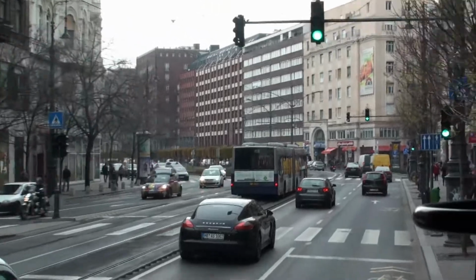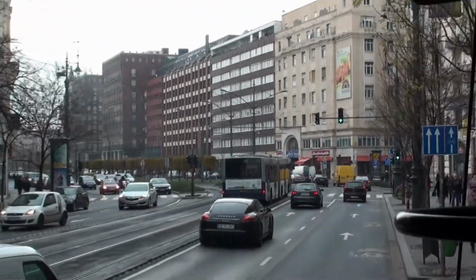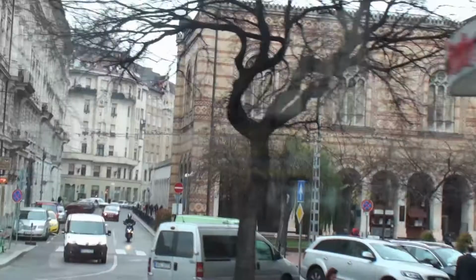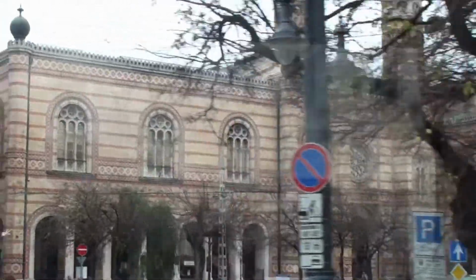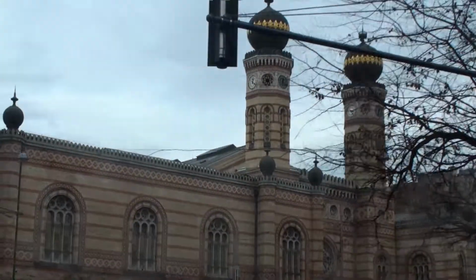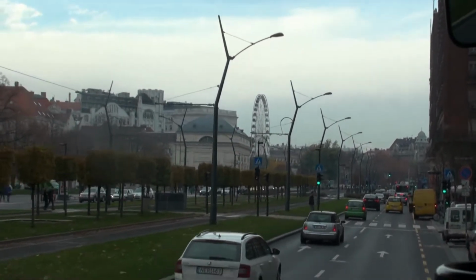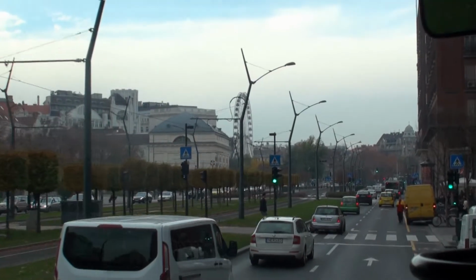Europe's largest synagogue, and that one you will see to the right side in just a second. You need to look back into the Oriental design. Largest synagogue of Europe from 1859. Amazing, isn't it? With this Moorish design, beautiful brickwork, weeping willow tree, so it's a steel one. And that one is a Holocaust monument.